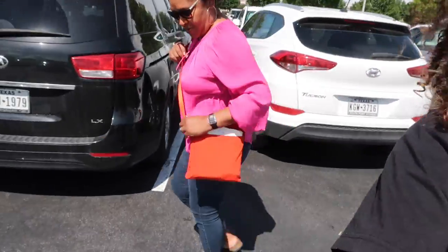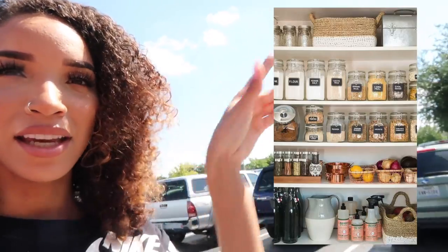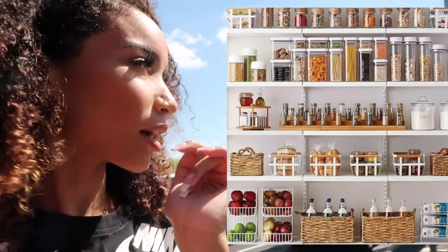For my pink top and red purse. Very summer ready. But yeah, I need a few little things for the kitchen, like the actual kitchen. And then mainly I just need a bunch of containers, baskets, jars. I'm trying to make a Pinterest pantry, Instagram pantry. I'll insert some inspiration photos here of what I'm talking about.